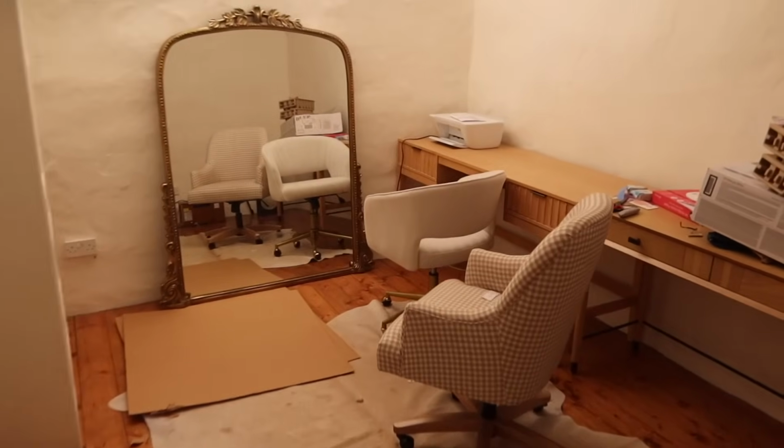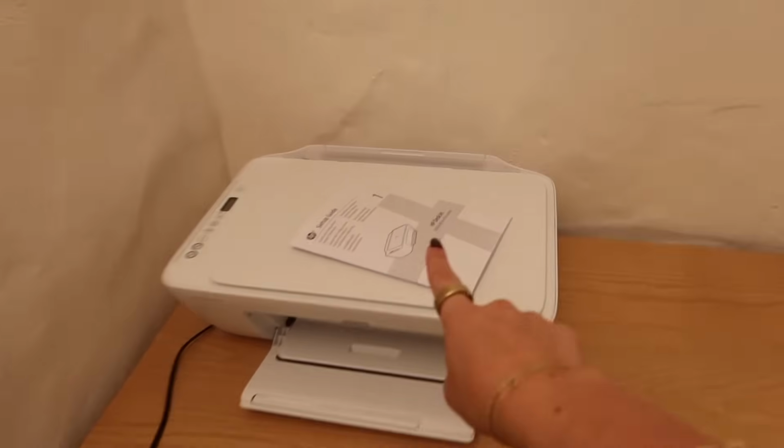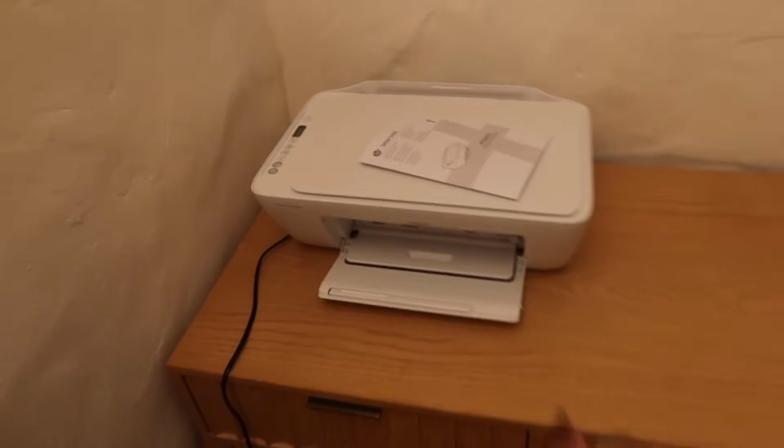This room is gonna become the guest room and these desks and things are going upstairs. I bought a printer so I could print out my absentee early voting ballot to vote for US president. So I need to do that as well.